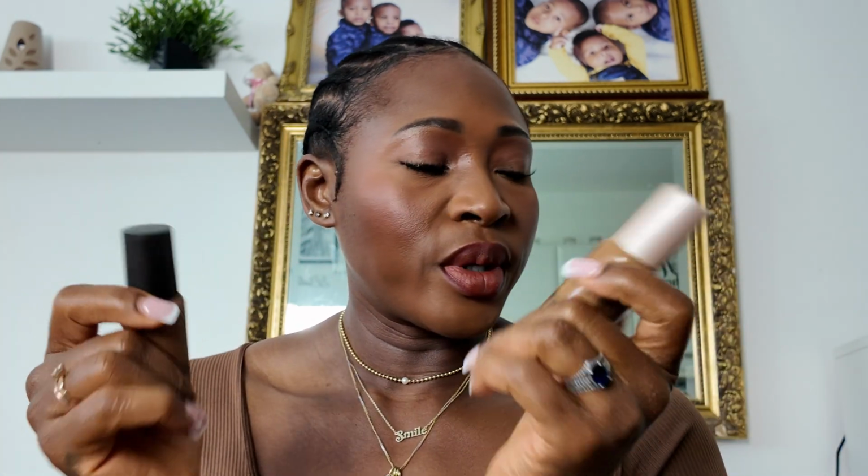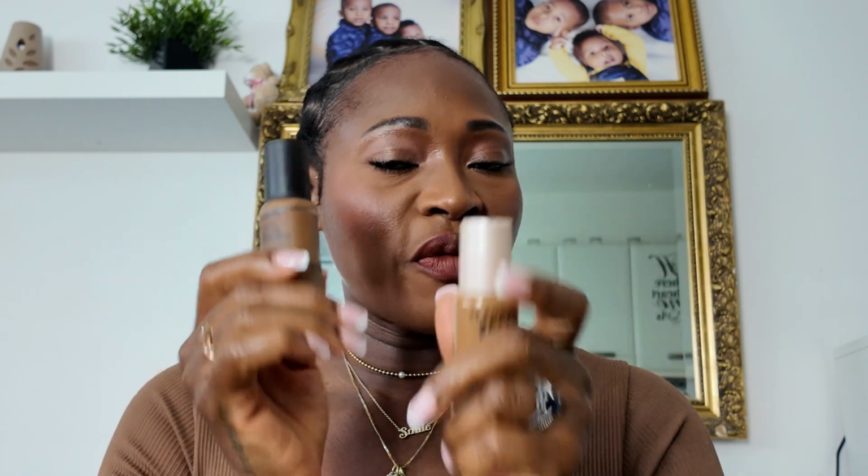But I prefer this one to the Glow one because my skin is combination. I have combination skin, so this works on me best. And I like this one as well, but if I'm to pick, I'll go for this one.